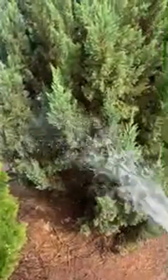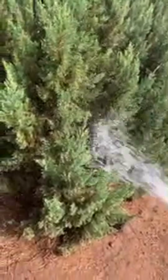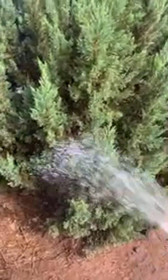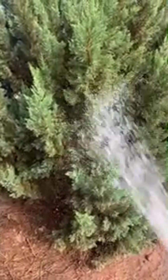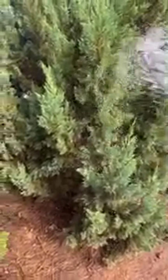We have to be careful with making sure that each of the trees gets enough love from all of us, including love of the water. So here you go.